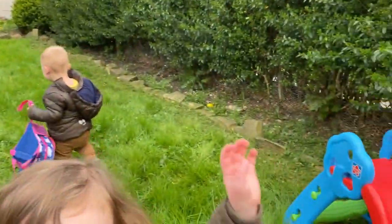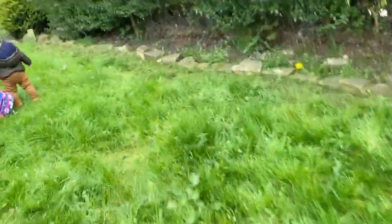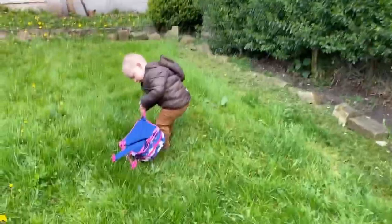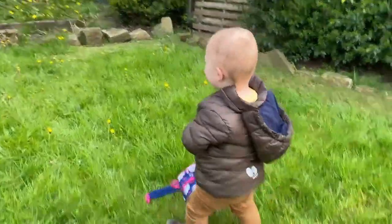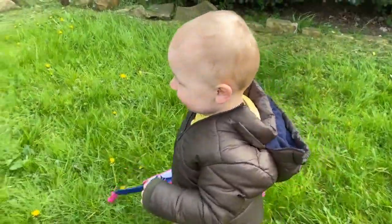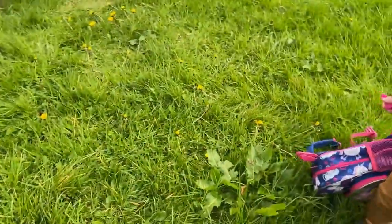Can I have your dirty dummy? You don't need that dirty dummy. What's that bike, darling? Daddy's bike and mummy's bike. They're daddy and mummy's bikes. Your bike's at Nana's house. Where are we going, Leo? I thought that was Alice's school bag. Leo's out at school tomorrow. Look at that tree, Leo.